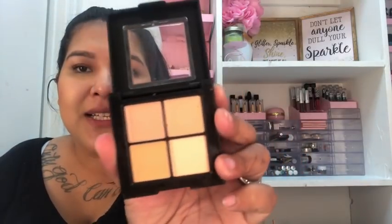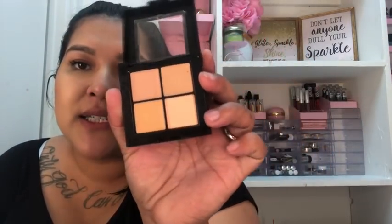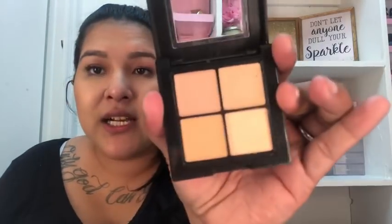Order the City Color Photo Chic Concealer Quad. And this one is in medium 2. And it just looks like this. It's just a little bit tiny little thing. And you do get 3 concealer shades. And this one is a Skin Color Powder. Which is this one. Pretty pigmented. But I guess I'll use this just to clean up my brows.